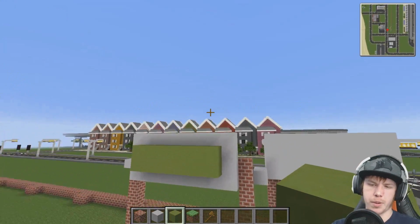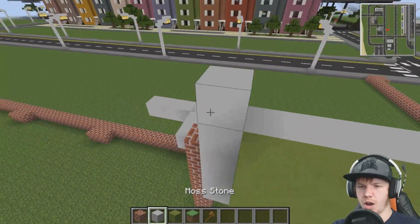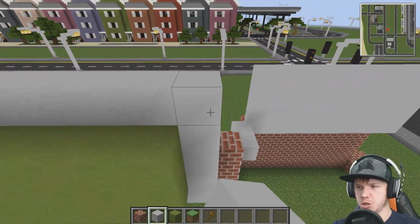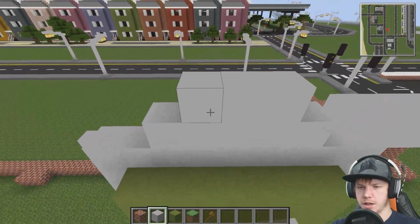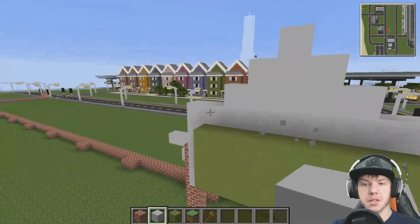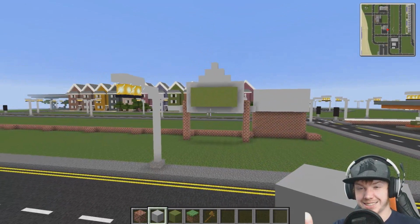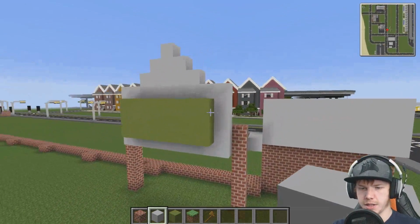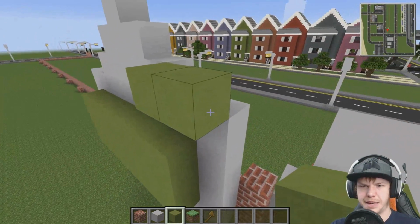I could even go 1 block higher and have it a 3-block area and have the mossy come 1 higher just on this front spot like this, because my plan is to have something like that. Anyway, and I know it doesn't go right out to the edge. That's the design that I want. That's exactly what I want, in fact. This is just taking inspiration from my local pets at home.